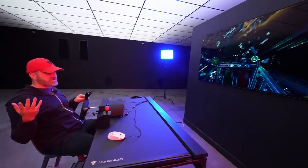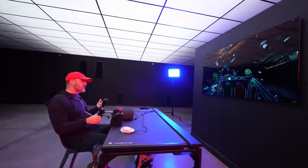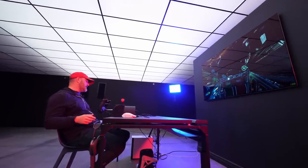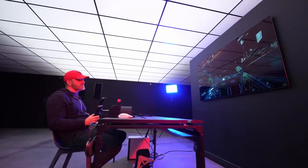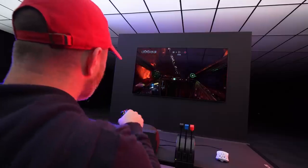So that's pretty cool. All right, so we just got done with Flight Simulator, as you saw, and that game's super resource intensive with the graphics amped up, and we're running off of a 3070 right now. So you saw frame rates dip below 30, but that's because of the gaming PC, not because of the capabilities of the display. And so now we're in Squadrons.